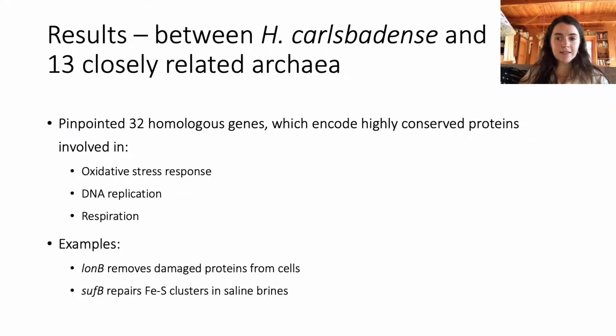Now I'm going to address the second genomic alignment and comparison we performed between H. carlsbadense and its 13 most closely related species of halophilic archaea. This alignment pinpointed 32 homologous genes within 20 clusters, which encode highly conserved proteins involved in oxidative stress response, DNA replication, and respiration. Oxidative stress is caused by hypersaline conditions. It's defined as a disturbance in the balance between the production of reactive oxygen radicals and the cell's antioxidant defenses.